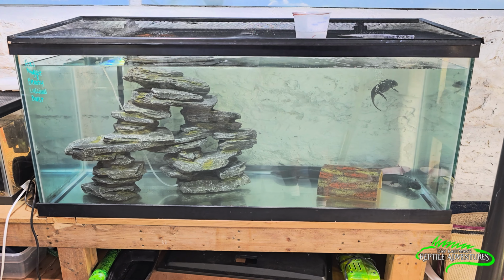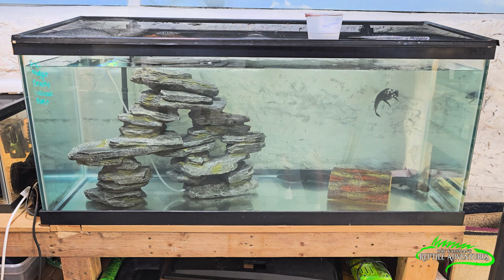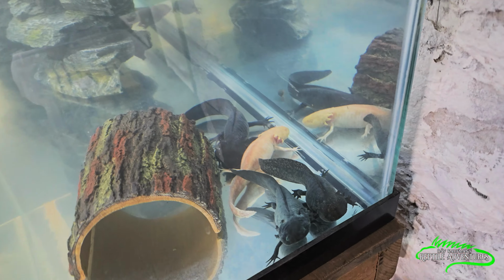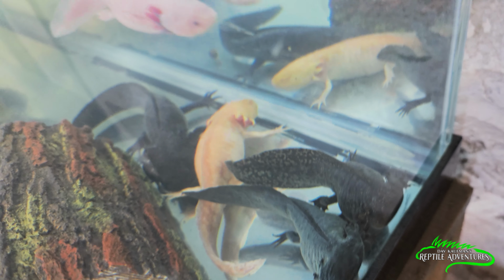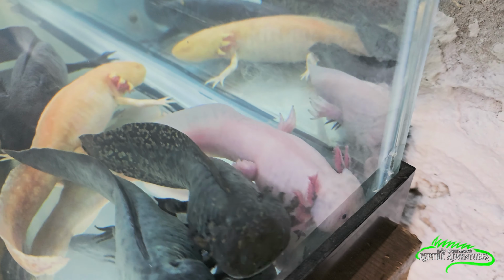All right, so in this big 75 behind us here, we've got, how many? There's five back in there. Five back in there. Look at that, they're all cuddling. They've got this whole tank, but yet they all love each other so much back there.